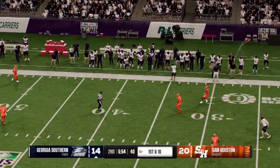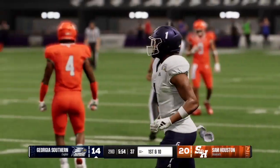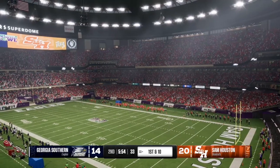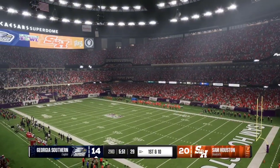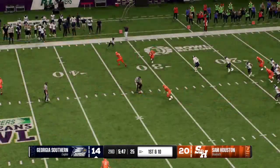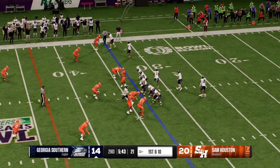Throws to the wideout. That is just a sideline clinic. Throw, catch, toe drag, everything you want. This is why quarterbacks always take care of their offensive line. This is why they feed them in the offseason, invite them to the house, buy them gifts, take care of the big boys, because they take care of you, and those numbers start to pile up.